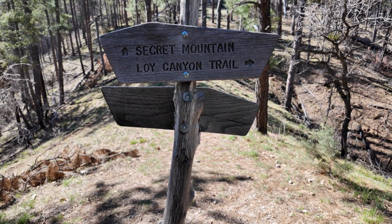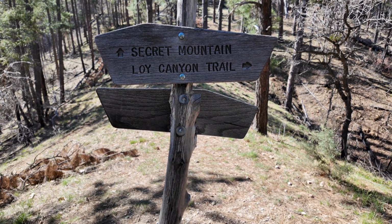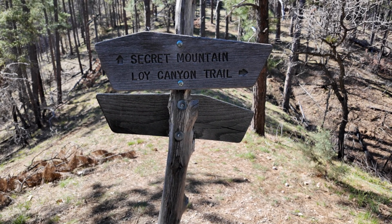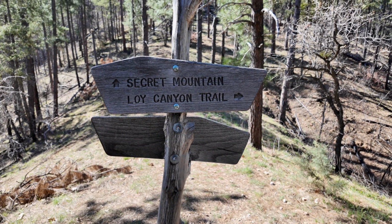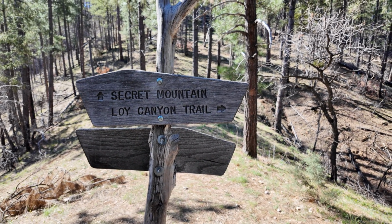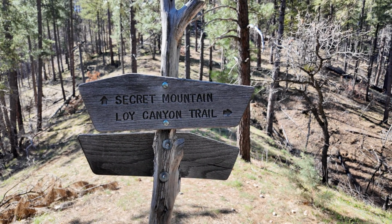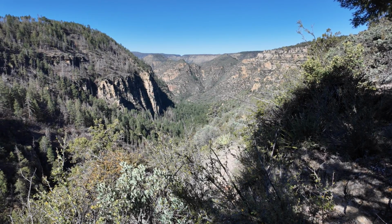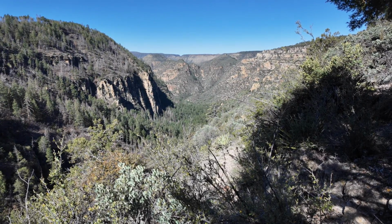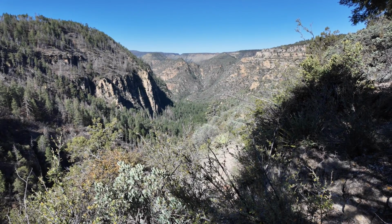Do you remember that last clip when I said, look how beautiful that is? How the hell would you get down there? Or words to that effect? Yeah, that's where I'm going. That was Loy Canyon. But according to this, there's a trail. So let's see how long I can keep on a trail for. And that's where I'm headed. Right down there. I've got fingers crossed that this trail that I'm on stays a trail.